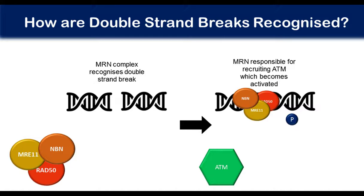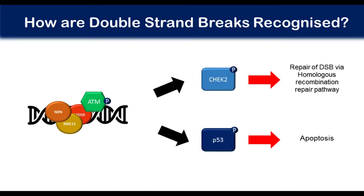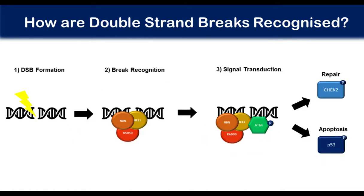So next in the pathway is recruitment of signal transducers, and in particular the signal transducer ATM, which is recruited to the site of damage and phosphorylated, which activates its kinase abilities. So ATM is then able to either phosphorylate targets which lead to repair, such as CHEK2, and then the DNA damage will be repaired by the homologous recombination pathway, or alternatively, it can force the cells into an apoptosis pathway via P53. So in summary, we have the double-strand break formation, the break recognition, the signal transduction via ATM, and then either repair or apoptosis.